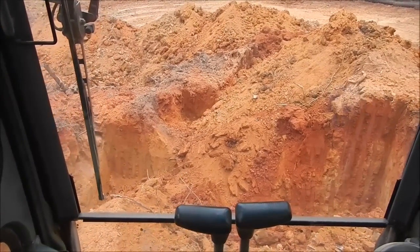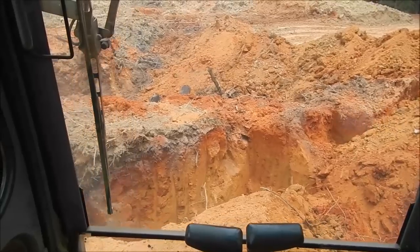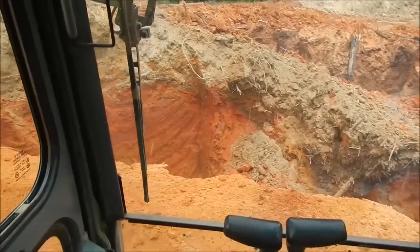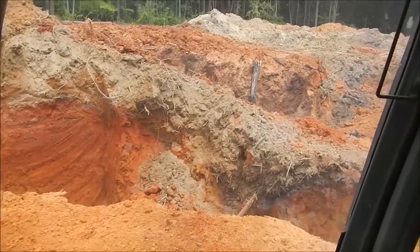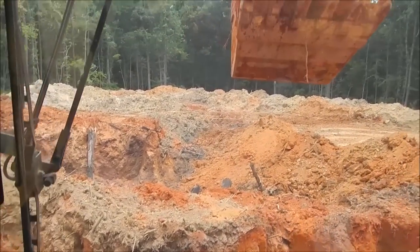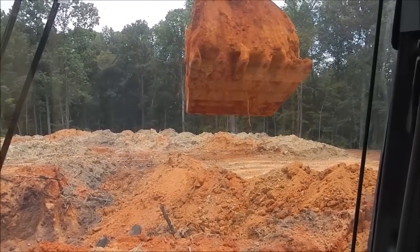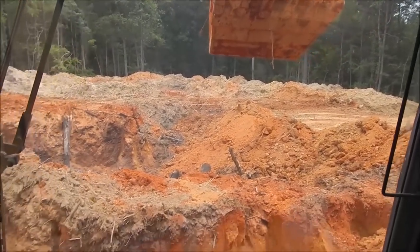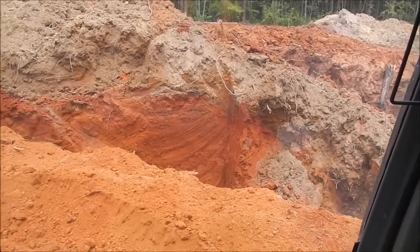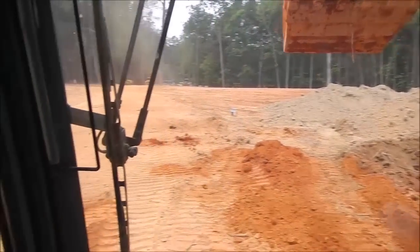I swear the borrow pit just keeps growing and growing out here. Everywhere you look, you need dirt out here, so we just keep digging and digging. And there's the edge of it. You can tell all my topsoil and crap I've pushed in there, and I keep cutting down beside it. And there's a hole over there, and all that's bad dirt we've hauled down here. And I take all that, throw it back in here, and I got a hole deep as I can reach all the way down right here, and crap piled up all over here. It's got to be spread out.